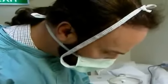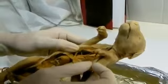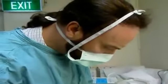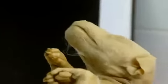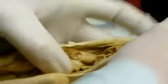And we have heart and lungs. Heart and lungs. It's a race against time. It cannot be out of its preservative for more than 30 minutes, or the effects of the alcohol may start to wear off. Oh, well, we can take more tissues than we thought.